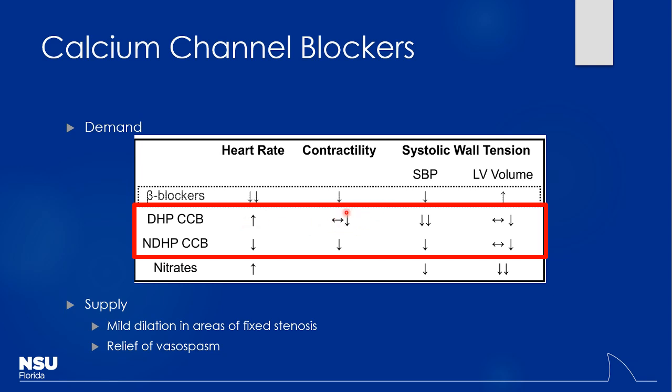However, you will see that it has pretty marginal effects on contractility, but the biggest thing that it does is it helps out with reducing the afterload. You're going to find that it will drop the systolic blood pressure, which is good. Maybe marginal effects on the LV volume because you're going to find that it may help to decrease a little bit of the venous constriction, but again, very minor effects that you're going to see there. The biggest thing is just going to be the effects on the systolic blood pressure.